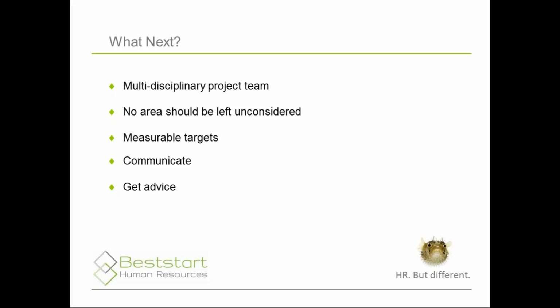No area should be left unconsidered or considered out of bounds. Even if a change is quickly rejected because of the amount of effort it's going to take compared to the benefit you're going to achieve, or you decide that it would have too big an impact on your client experience or your culture, everything should be on that table to be considered. You need to set yourself some measurable targets: who's going to do what, by when, so that you can actually measure the savings that you're making.